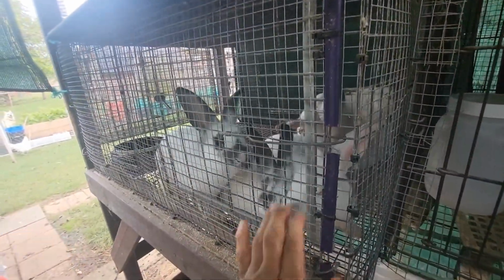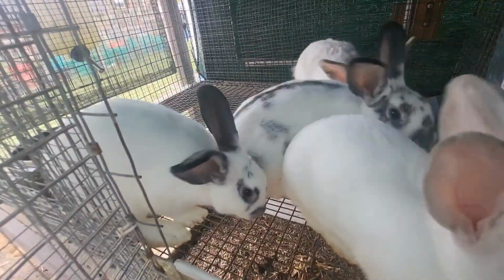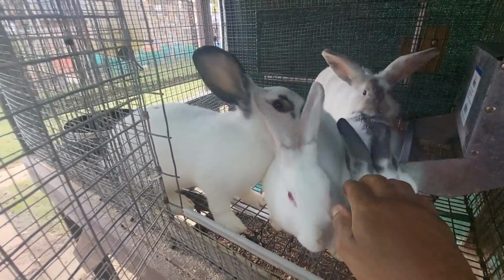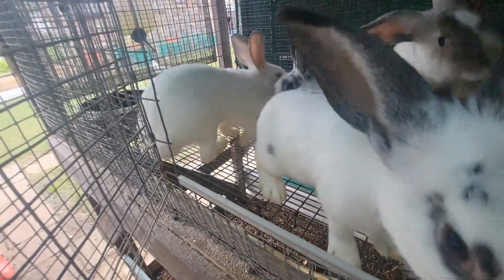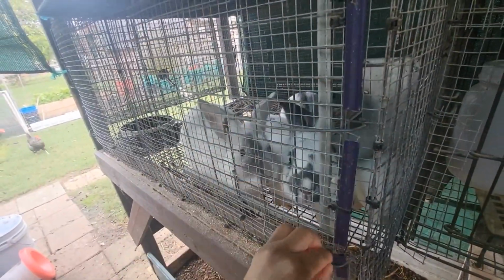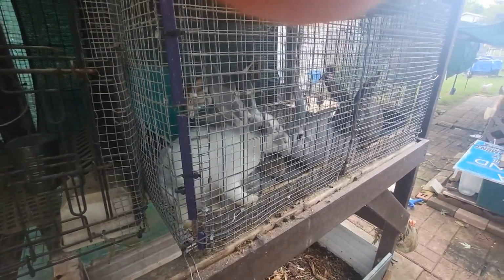Here's another one of my cages of rabbits here. And again, you can see how nice and clean this cage is compared to the one with the solid floor. Hi, y'all. I know y'all ready to eat. I'm getting ready to feed you here in a moment, y'all. But again, you can see the difference in the cleanliness. Much cleaner. Of course, you do what you want to. You have to understand that all of us that are raising animals are doing the best we can, y'all, with what we have.